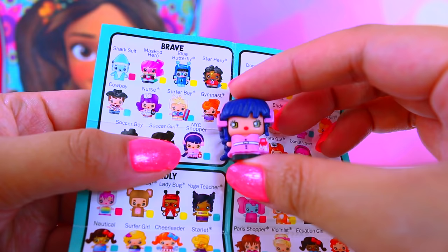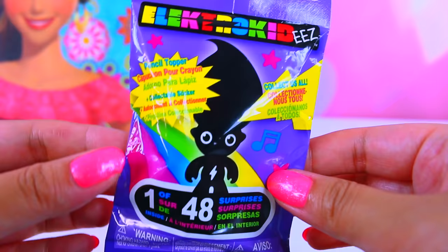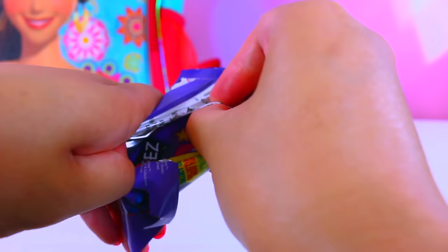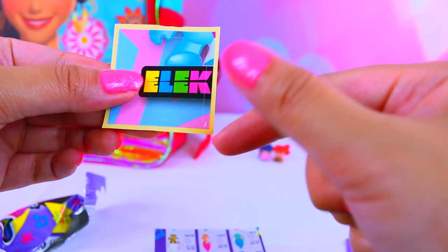Okay, on to our next blind bag. We have the Electrokideez, and it comes with a pencil topper and a sticker. I wonder who we'll get. Checklist. And here is the sticker. And I think that's part of the Electrokideez.